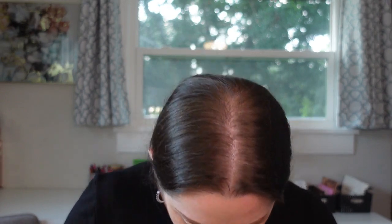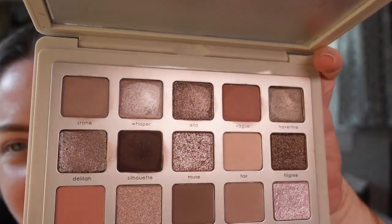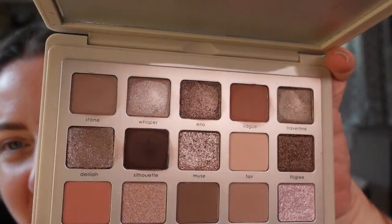Hey, why are you so hard? My Silhouette shade is like hard pan. No! I'm not even kidding you guys. Is this a cream? It's not a cream. It's a matte and it's straight up hard pan. Oh my gosh. Can you see how mine's hard panned? And it was so difficult to get this swatch up.